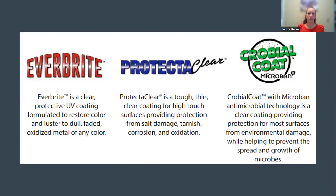So our three coatings are, first, Everbrite. All of our coatings are clear coatings, and it has strong UV blockers. It's formulated to restore the original color and luster of faded painted metal, and also to seal rusted metal and Corten metal, which is really big in architectural finishes these days.